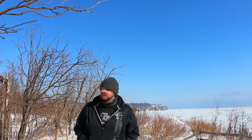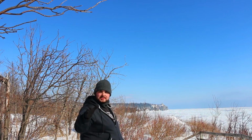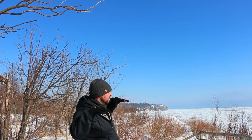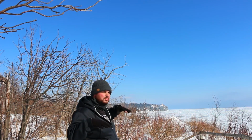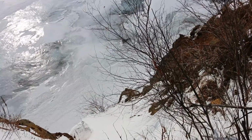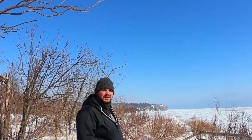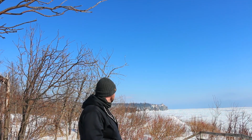Site 19 at the Split Rock State Park. It's the farthest one away from the lighthouse, and it's up on this really pretty cliff. Problem is, it's really windy up here, and there's almost no trees to hang from. So this doesn't look like it's a site that's going to work for me. I am going to double back and see what I can find.